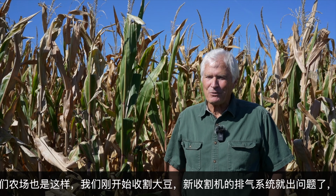As we've started, we've harvested some soybeans. We still haven't gotten into our cornfield yet, but the corn is really drying down, as you can see here in the background. Great weather, sun's been out. We haven't had any moisture. That looks like it's going to be pretty good harvest conditions for another week. That's really good news. That's what we need at this time.